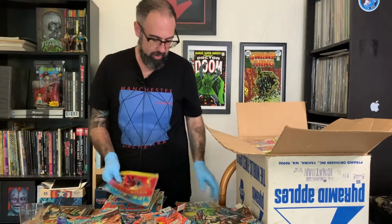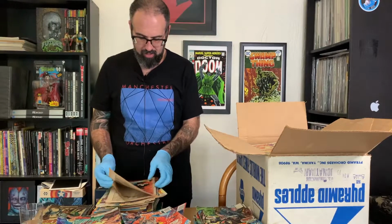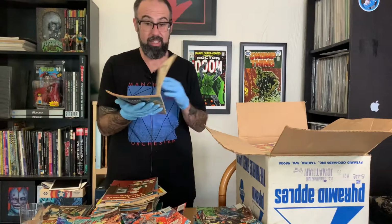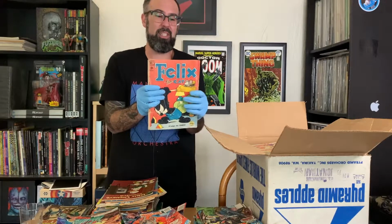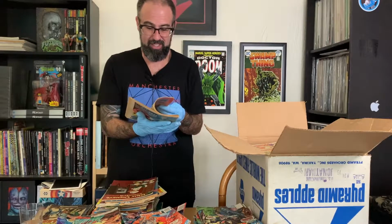Some of the Archie stuff, the art's fun. Felix the Cat, Dell Comics, 10-cent cover, 1950. This comic book I'm holding in my hands, he's 71 years old. And it sure looks it.